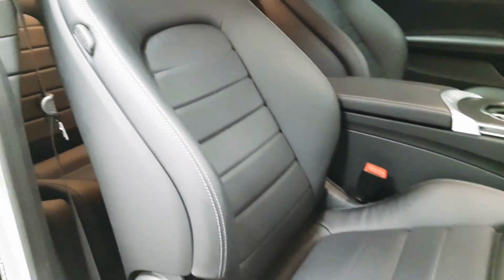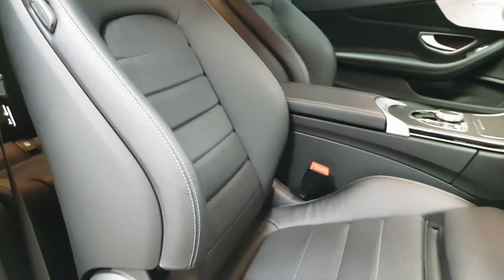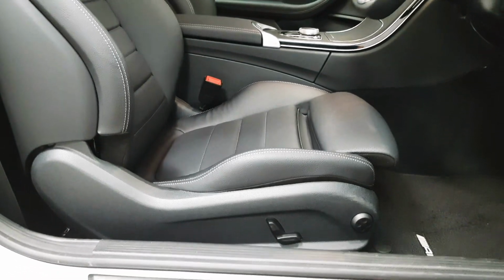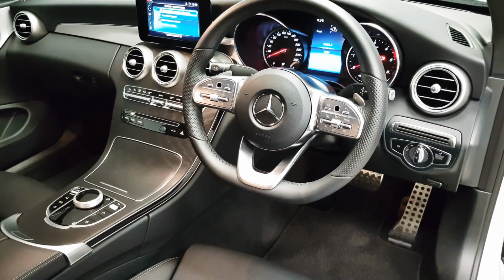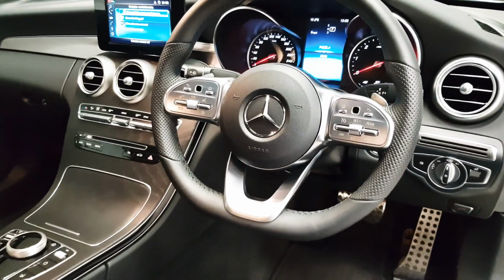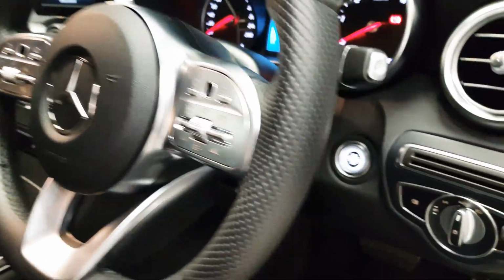And up front, you have a full black leather interior. Loads of adjustment in the seats, along with four-way electric lumbar support. Brief summary of the inside, you have automatic LED headlights. On the steering wheel, you can control your cruise control as well as your media, answering and rejecting phone calls.